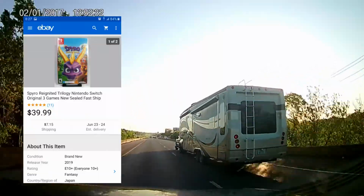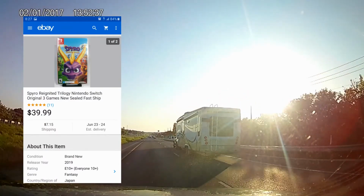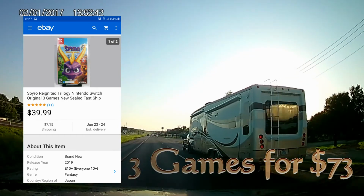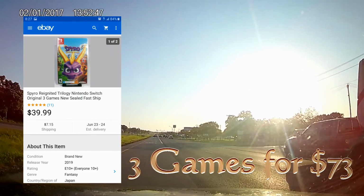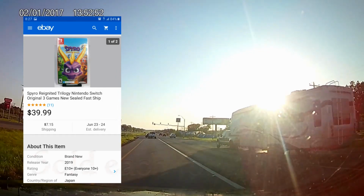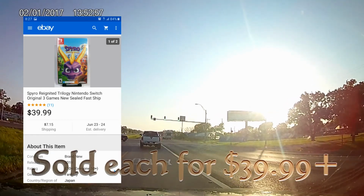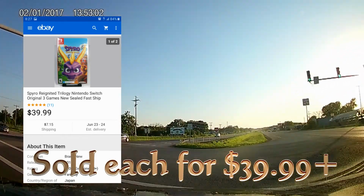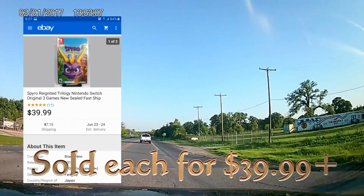Next up, we have Spyro, however you say that, Reignited Trilogy for Nintendo Switch. I got 3 copies of this from an online arbitrage deal with Target. It was buy 2 get 1 free, and I ended up paying, I think, around $30 each, and I got 3 copies of it. I sold each one of them for $39.99 plus shipping. One of them specifically paid for fast shipping. This was during the pandemic when video games were going crazy, so pretty good deal on that. I ended up profiting a little bit. It's not great because it's online arbitrage, but it was a good deal for me.